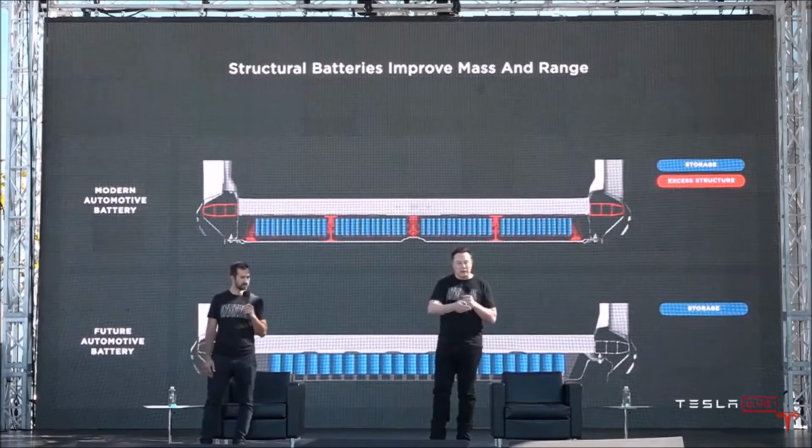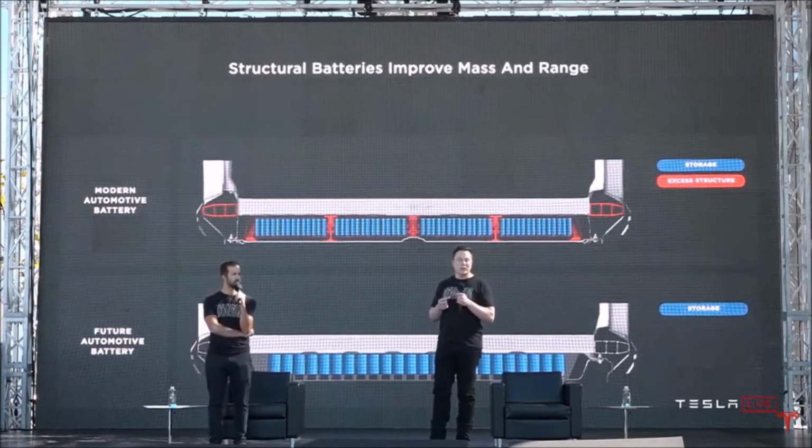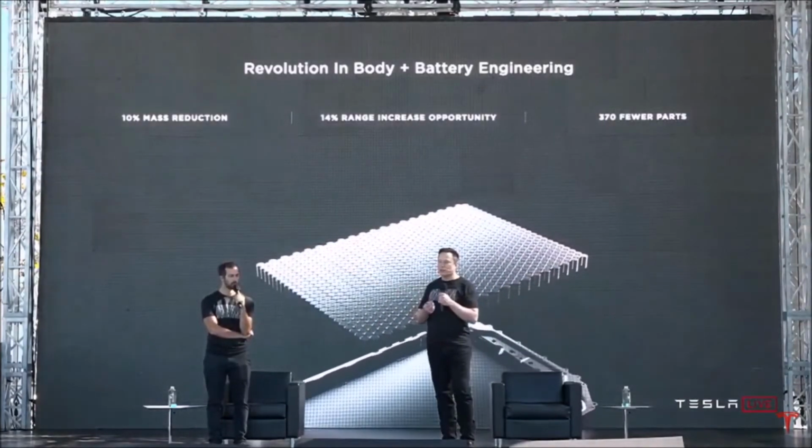Because we don't have the supports and stuff that are in the top one, the volumetric efficiency of the structural pack is much better than a non-structural pack. And we can actually bring the cells closer to the center. Because they're closer to the center, it reduces the probability of a side impact potentially contacting the cells, because any kind of side impact has to go further in order to reach the cells.